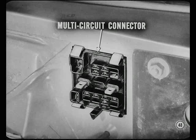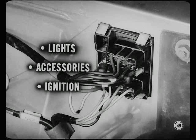Here's one that'll please you, Ken. All wiring from inside the passenger compartment terminates in a single multi-circuit connector which snaps into a hole in the dash panel and protrudes into the engine compartment. Wiring for the lights, accessories, ignition, and other electrical units plug into this connector. This new arrangement makes it easier to service because the connector provides a convenient break-in point for troubleshooting any circuit. That looks real good to me. I'm glad to see it.